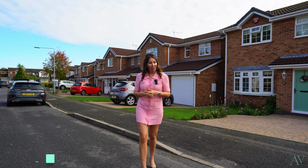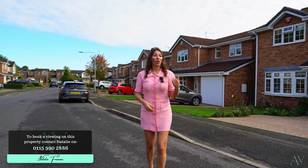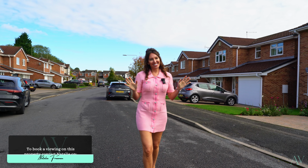Today, I'm in the town of Hucknall, which boasts a vast array of amenities such as schools, shops, restaurants, one of my favourite being Moda, which serves fantastic Italian food.